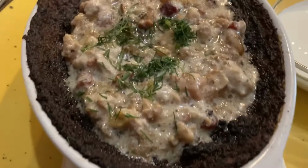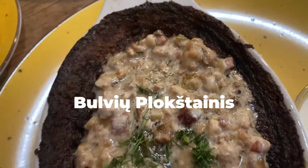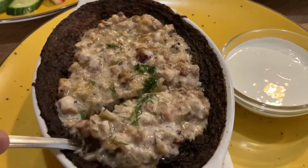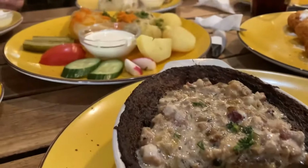The final meat and potato dish we tried was bulviu plukštenis. The most simple way for me to describe it is a mashed potato and meat pie. I guess it's somewhat similar to a shepherd's pie in some ways, and this dish is topped off with spirguce and served with sour cream on the side.